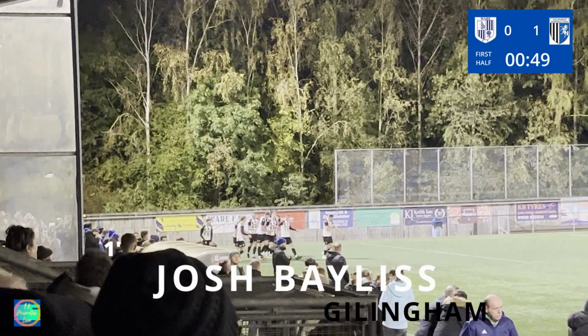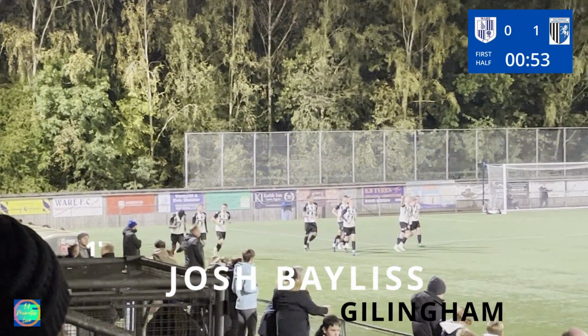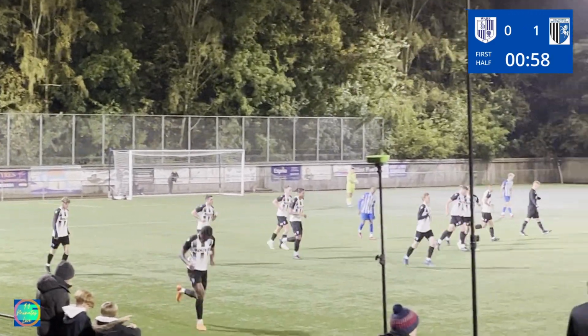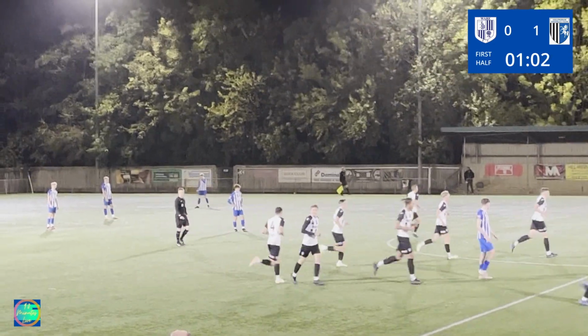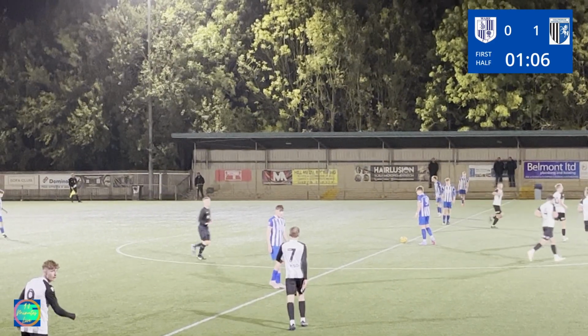That's just what Ware didn't want. Didn't pick up the run at all. It was a super dummy by Skipper that took the Ware defence out of the game. And then the ball curled past Ben Nightingale. Had no chance at all by Josh Bayliss. And so Gillingham lead 1-0.